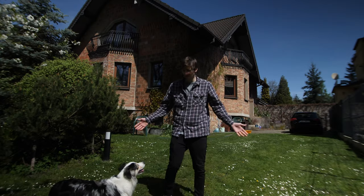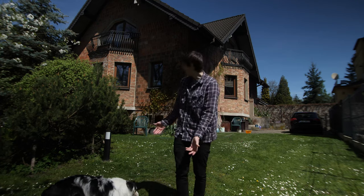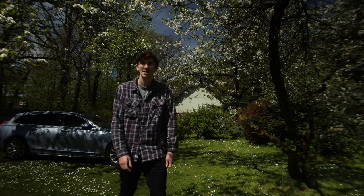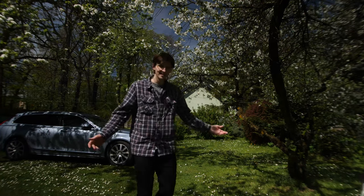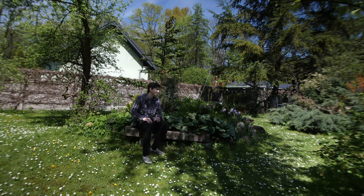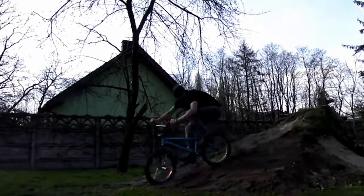Hey, this is my hometown. Welcome to Zawiercie in Poland. This is my parents' house where I grew up. This is the big garden that we had. Not what we have in England. That right here is where the old dirt jump used to be, where I pulled 700. Roll it. Yes! Whoa! Hey!